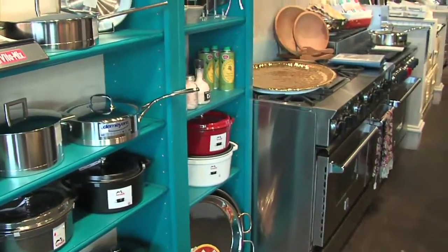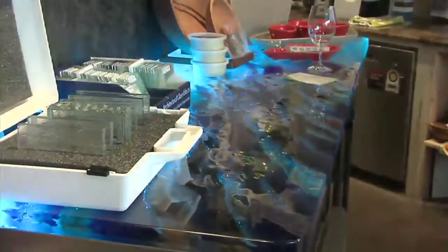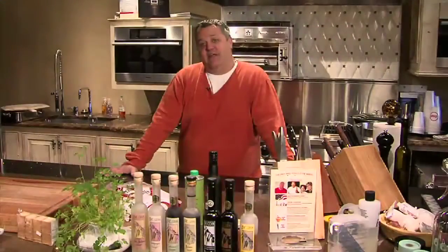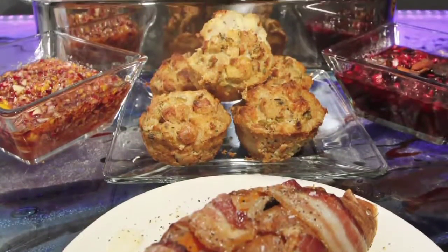We're here at Culinary Kitchen in Oklahoma City with owner Claude Rappaport. If you're looking to raise the bar on your kitchen experience, Claude and his daughter Lori can help you make that happen. I'm Dave Cathy, the food dude, and I'm here at the Culinary Kitchen just in time for Thanksgiving. I've gathered some of the city's best chefs to help you figure out how to take your Thanksgiving feast to the next level. Here they are.